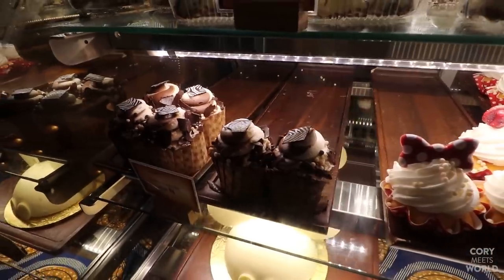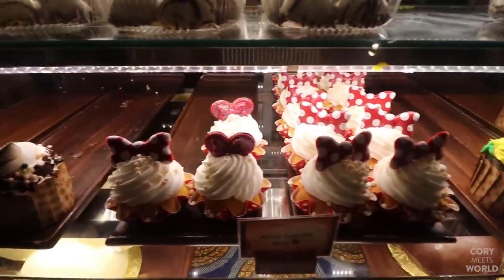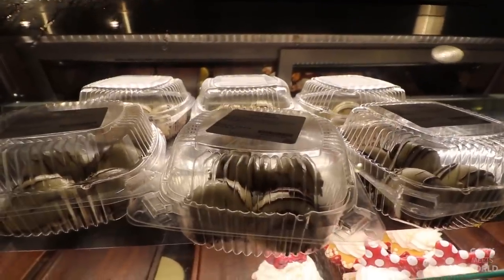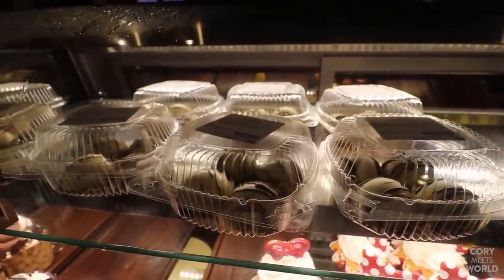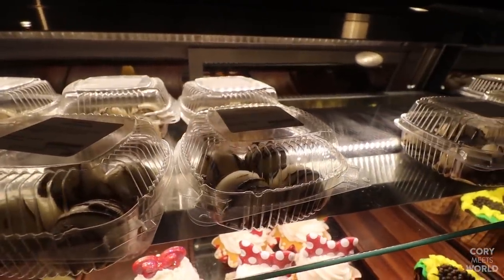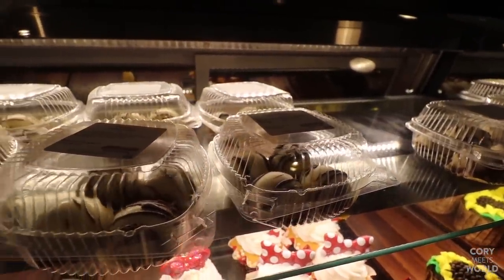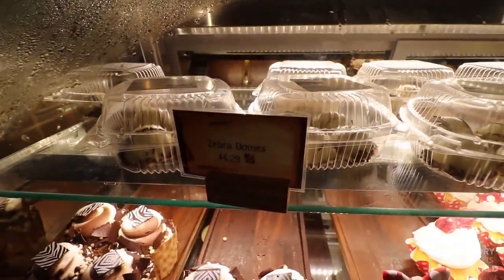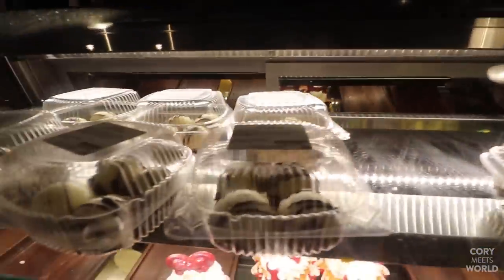And continuing on to the other side over here, more cupcakes, zebra cupcakes, Minnie Mouse cupcakes. And right here are zebra domes. We were just talking about the zebra domes over in Boma, and these are the same zebra domes that are over there. They're delicious. They're really hard to explain the type of dessert they are. Just know that they're delicious. And you can buy them here, a pack of four for $4.29. And then they also have gluten-free zebra domes that you can get right here too. So both gluten and gluten-free zebra domes available here in the Marah.